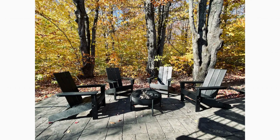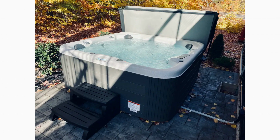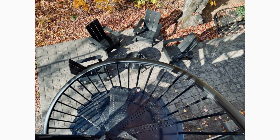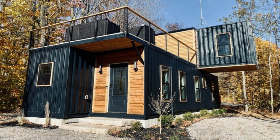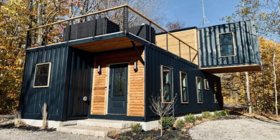The outside is perfect for entertainment and dining with a ground level patio equipped with outdoor chairs, a wood fire pit, a gas grill, and 6-person hot tub. A spiral steel staircase leads you to the spacious rooftop deck on the second story with outdoor furniture and a propane fire. This amazing home is also available as a guest house on Airbnb.